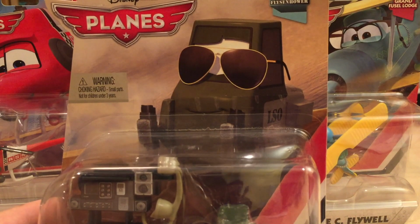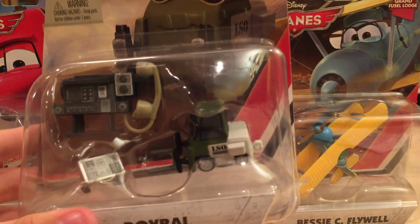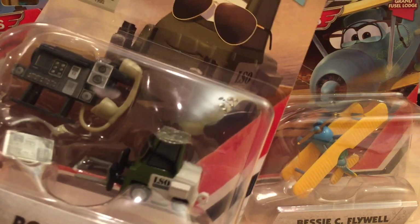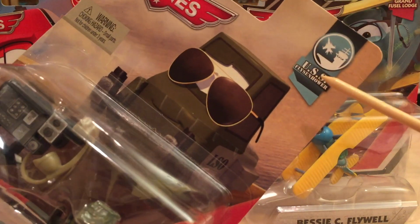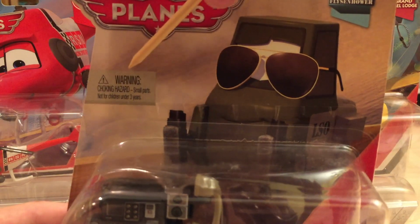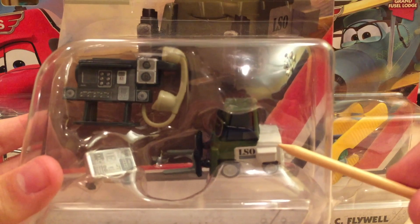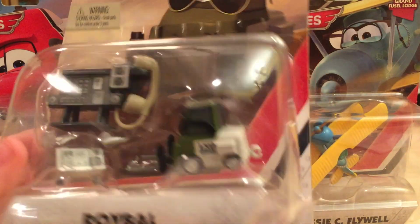So let's start the review by checking out the package of each of them. So here we have Roybal, who I can already tell will be my favorite from the case. He's in the U.S.S. Flysenhower series, and he does have a choking hazard warning because he does come with quite a few accessories, which makes sense because you're just getting the pity.